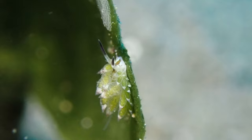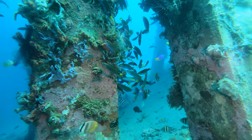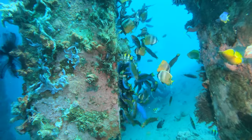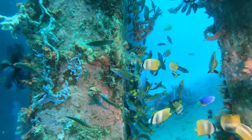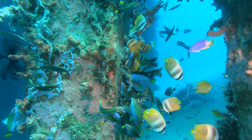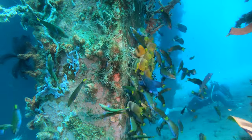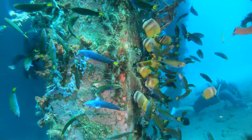And we saw some major fish commotion. So these are fish which are feasting on something. And I also made a separate video on that. So you can guess now what's going on there, and then maybe watch the other video for the resolution.